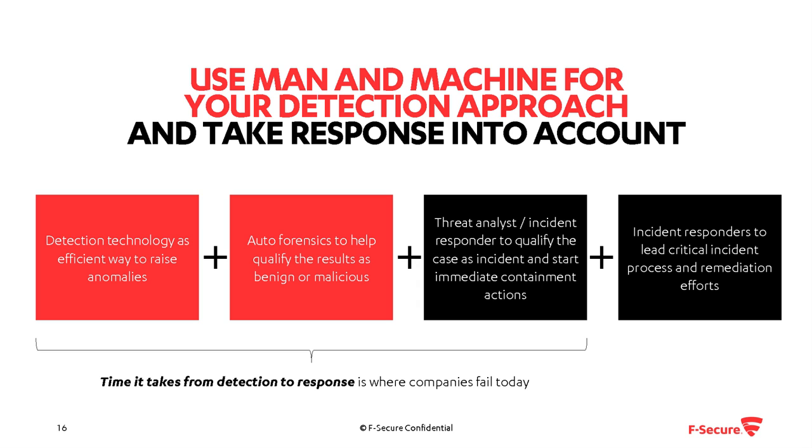and then immediately start the containment actions. And then, of course, on top of that, you need to count in also the incident responders to lead the critical incident process to make sure that you have the process in place and then the remediation efforts and aftermath. And as a key takeaway, it is actually the time it takes from detection to response where the companies fail today. And I will actually come back to this a bit later on.